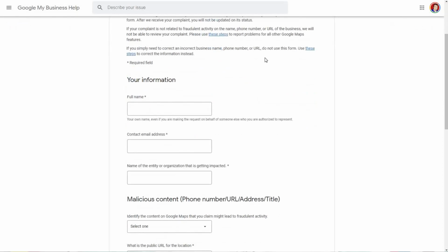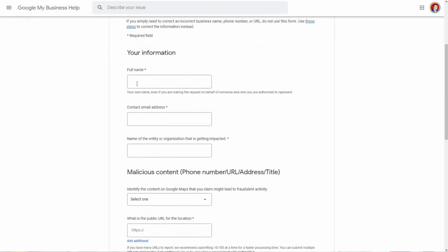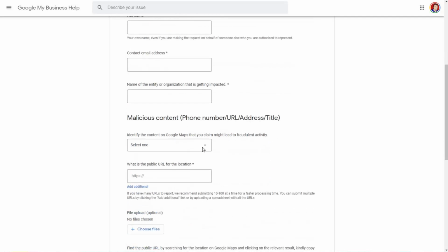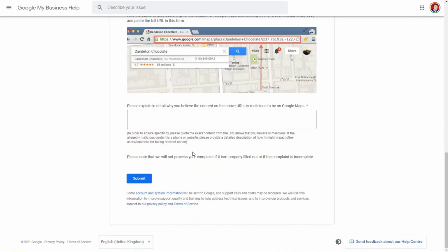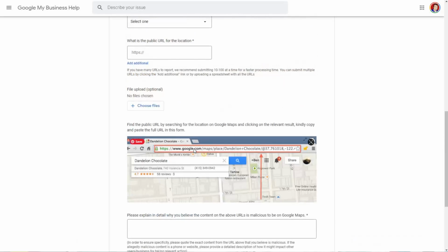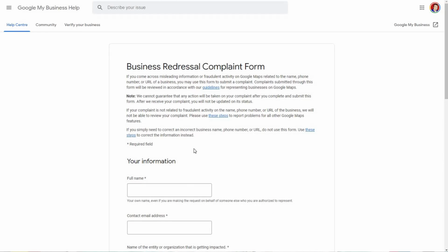And if you just see something that's really not right, something totally incorrect, you can give evidence of it, you can give information, you can explain what it is, whether it's a title, the address, the phone number, you can put the address of it. It even gives explanations as to how you can give a screenshot and explain what the issues are so that Google can then look into it. The idea is Google's trying to get as much of the information as reliable as possible.